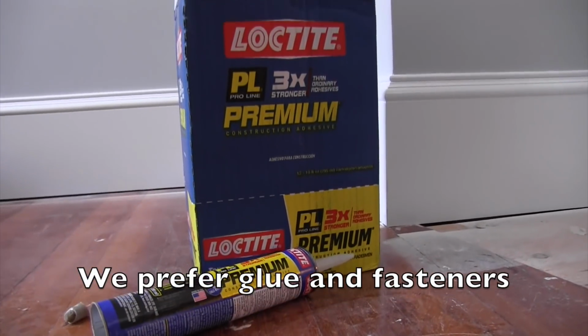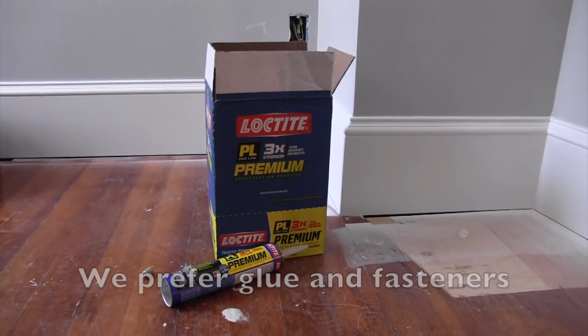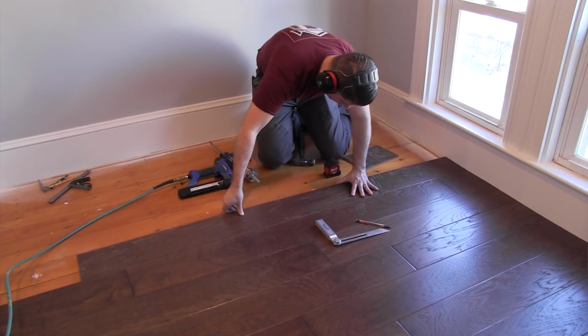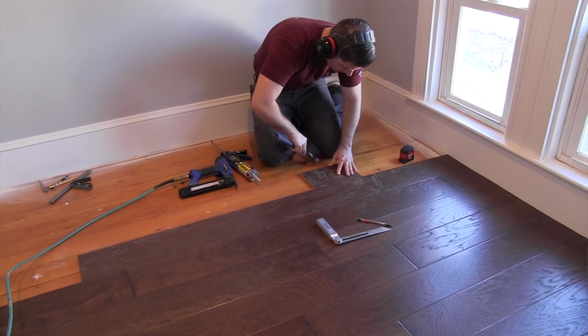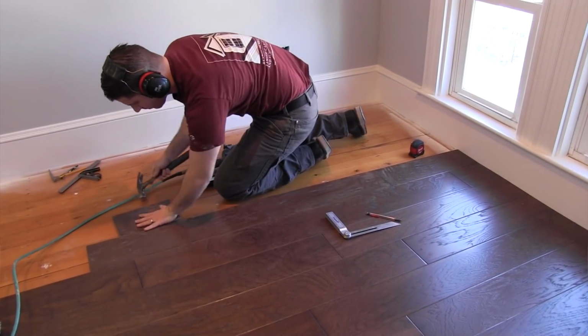As far as nail down installation, we prefer to nail, we like a combination of both actually. You want to follow the manufacturer's fastener schedule and the length of fasteners. And they recommend that fasteners are installed 1 to 2 inches in from the edge of the boards and every 6 inches along the length of the board.